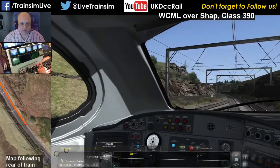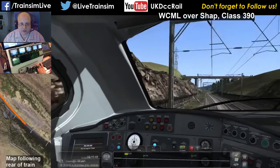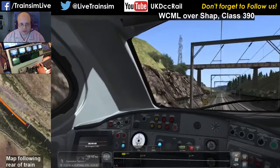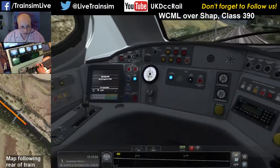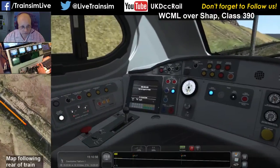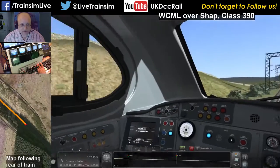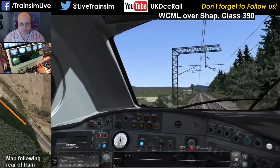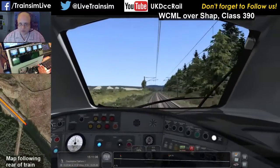Oops, no, other way. I keep forgetting I've got the throttle handle set in reverse on this loco. Because it actually is in reverse, you'll notice that putting it forward puts it in brake, pulling it back puts it in throttle. Of course the norm is the other way around. Oh, we're in a 125, let's go!